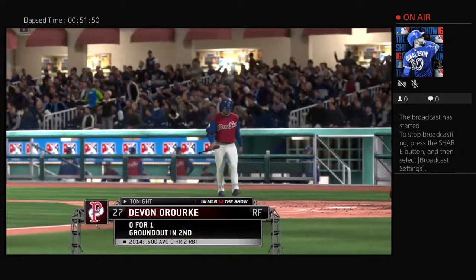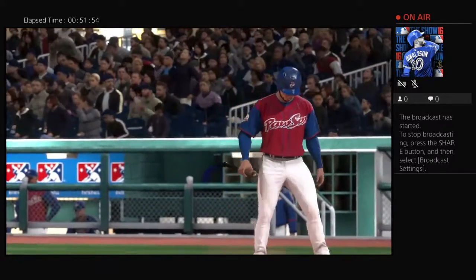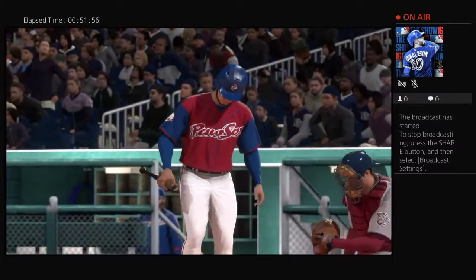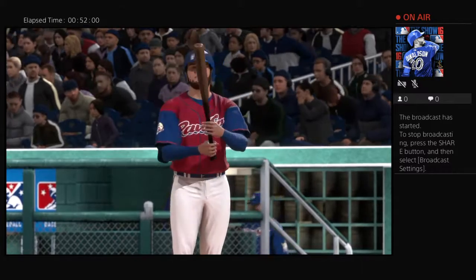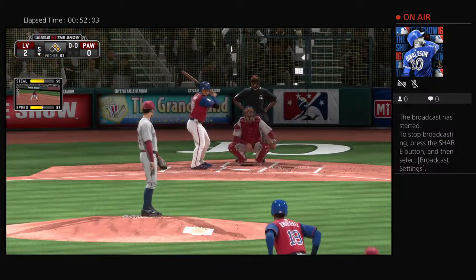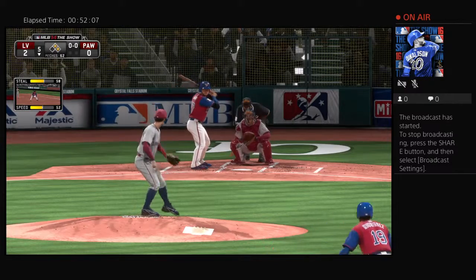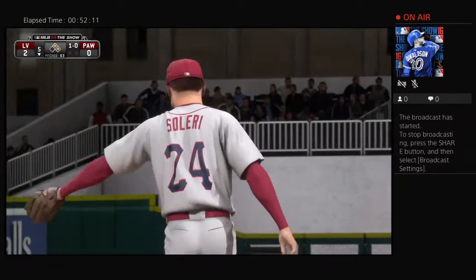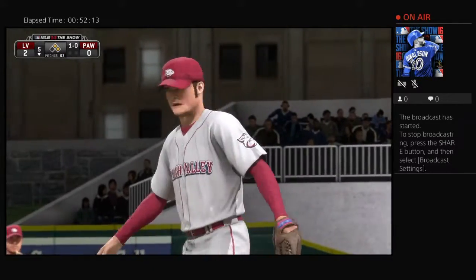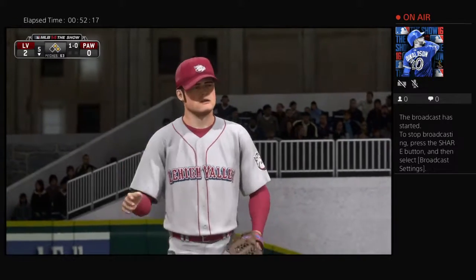Devin O'Rourke will stand in now with 2 on here and nobody out to begin the inning. And on the mound, he hasn't found himself in too many rough spots so far, so this might be his first real test of the ballgame. And he'll look at a fastball that doesn't miss by a whole lot. It's 1-0. Now with 2 on and nobody out, it's looking like this scoreless string could be in some jeopardy.